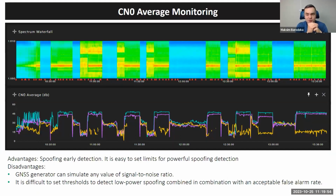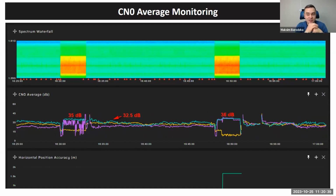Okay, let's go to the second most popular parameter for anomaly detection, signal-to-noise ratio. And here in the picture we see 9 episodes of powerful spoofing, and each time the average value of the signal-to-noise ratio increased significantly. The average value under normal condition was about 30 decibels. Under spoofing, it was about 45 decibels. So to detect such a case, you can simply set the limit, for example, 10 dB above the average level. It's quite easy.